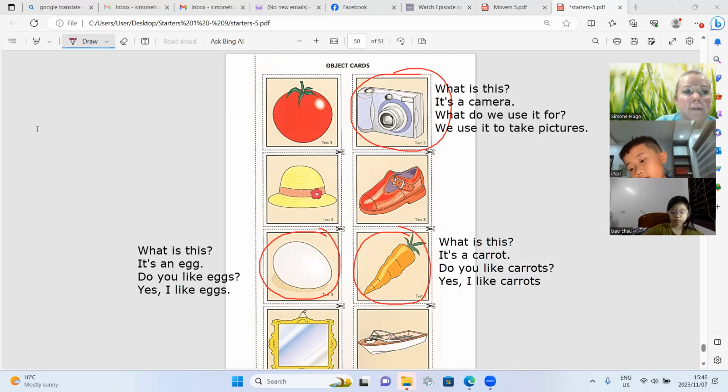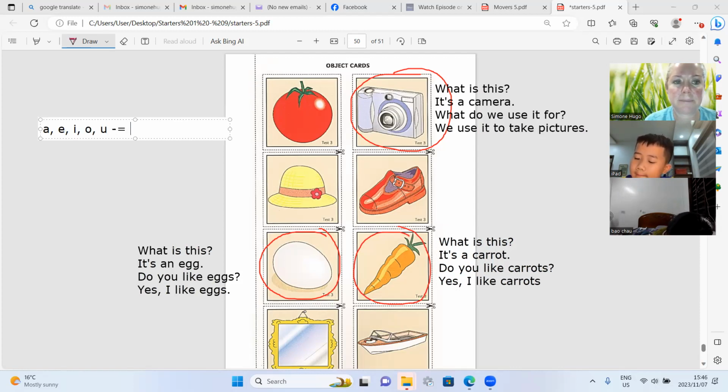So when we have a word that starts with A, E, I, O, or U, we use "an," okay? An egg, a carrot, okay?